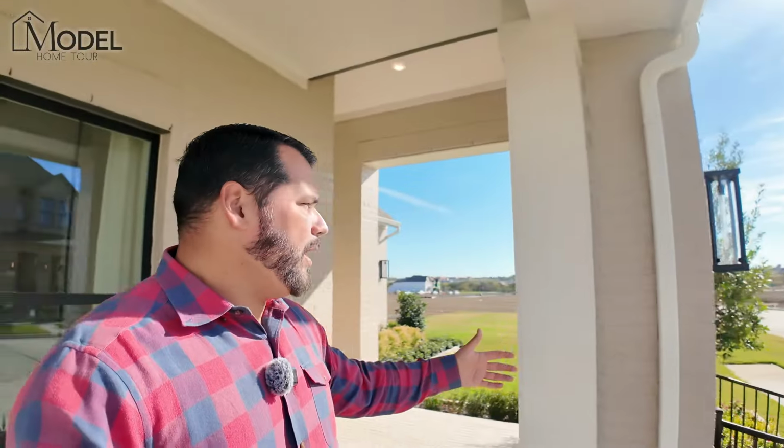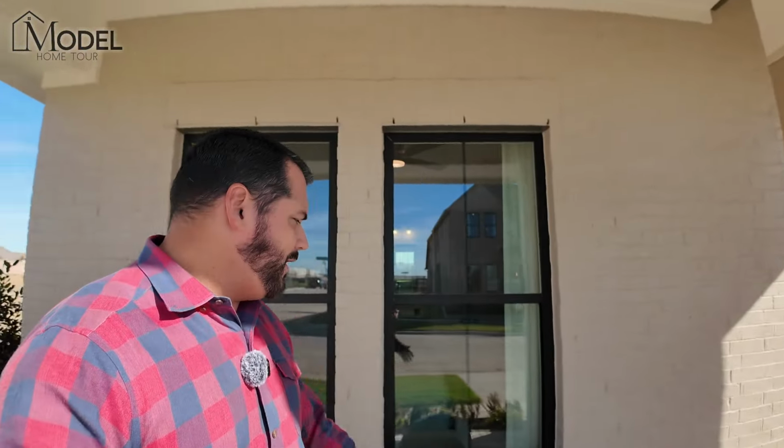So enjoy having a nice covered front patio here. Throw a couple of chairs out here, but it just adds a nice little curb appeal as well. And this is one of 3 different exterior elevations that Normandy does offer with this product line. So let's head inside. We'll get started with our tour here.